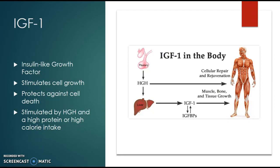IGF-1 is known as insulin-like growth factor, and this stimulates cell growth, so it's anabolic, and protects against cell death, and it's stimulated by human growth hormone and a high protein or high calorie intake. And part of that has to do with the fact that when you're consuming more calories, your body thinks it needs to use those, and so ultimately your insulin growth factor is released with the increase in calories. So if you think about this, when I'm exercising and I eat a high protein meal post-exercise, growth factor is released because of that high protein that I've consumed, and ultimately is going to help me have protein synthesis.